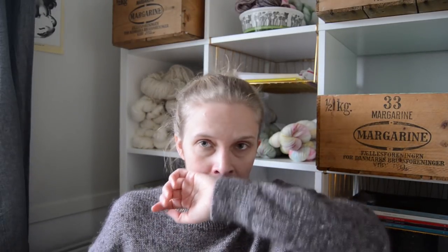Excuse me. My throat is a little sore. I just dyed, so I think I have some red marks on my face, and that's just from the dye mask, if you were wondering.